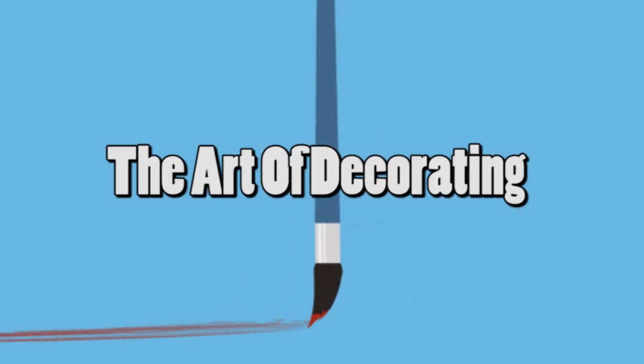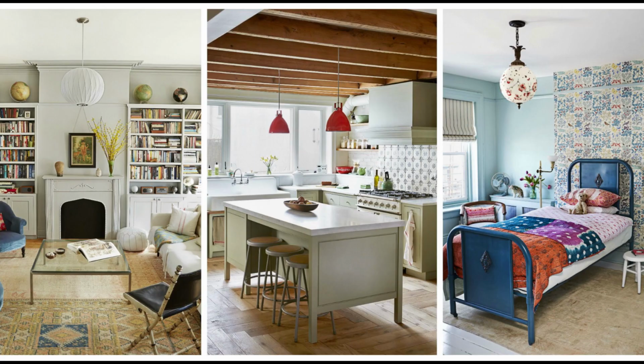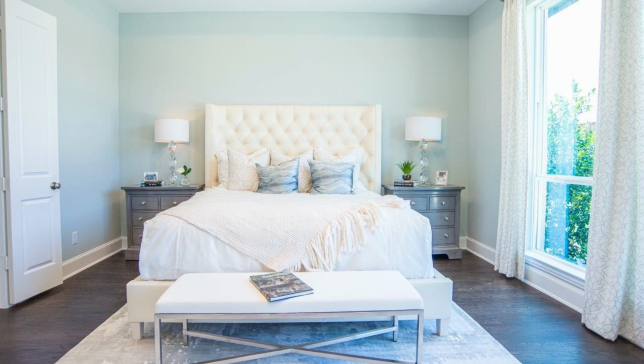How to decorate your home. Moving into a new home or just redoing your home can be one of life's great joys, but it can also be a time of uncertainty, especially when it comes to decorating. How do you make your space look its best while reflecting your personal sense of style? Do it well and you'll end up with a comfortable, happy home.